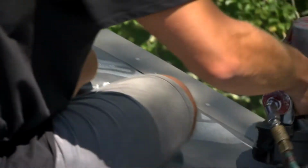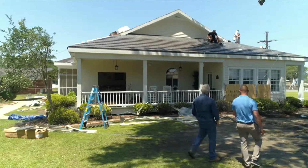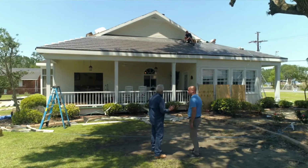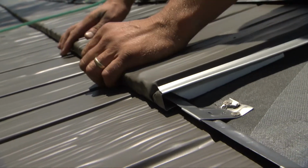You know, I hear all the nailing and all the noise on the roof. Sounds like they're making progress. I think I'll go check it out with Tyler with the roofing company. We did a roof like this before, and I was pretty impressed with the panels, how they hook together like that. That's got to add to the strength.